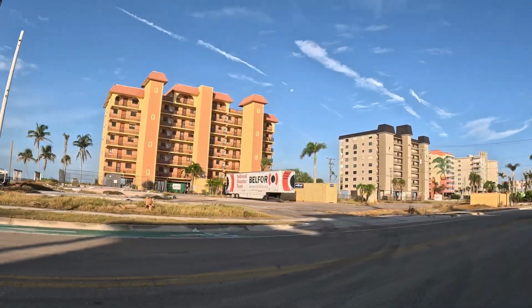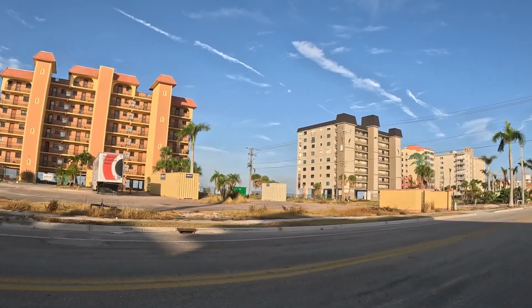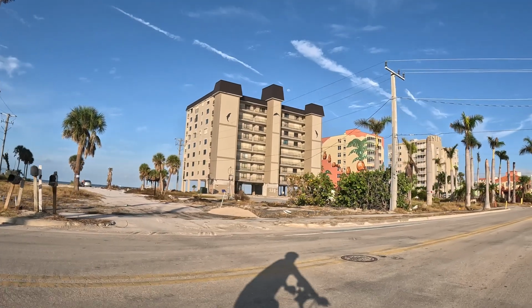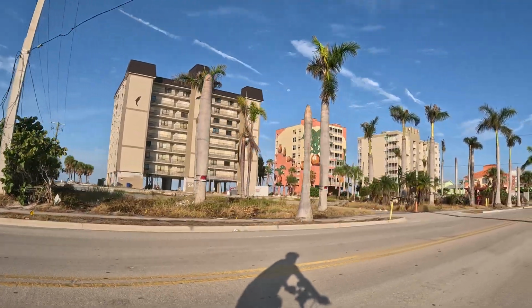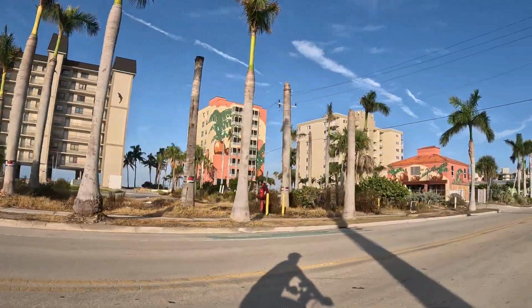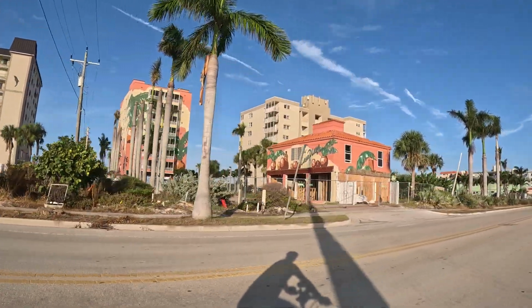Now there's a series of big buildings, like this is the Cane Palm. All of them are empty, all of them are damaged, heavily damaged, but still standing. Another rental place that was gone. Next building is a dolphin watch. You can see the dolphins painted in the walls. And the next one is the unmistakable Casa Playa.